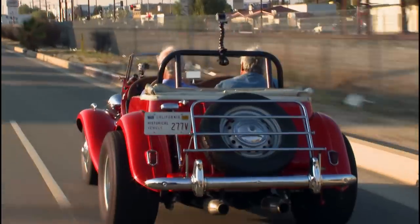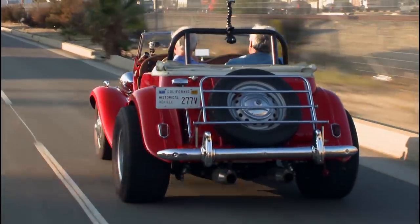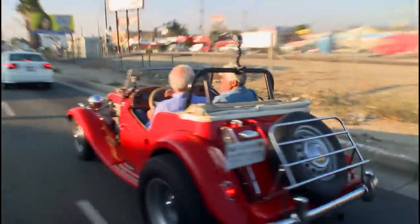Makes you feel like you're 65 again. It does. At least. Try those brakes. Oh, awesome. Feels better, doesn't it? It does. Yeah. To tell you the truth, before they let go, they were pretty good.